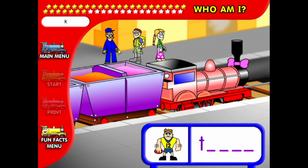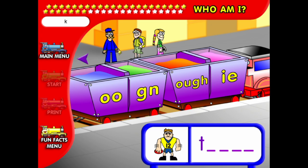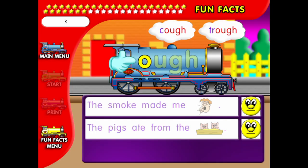Enough. Who am I? Choose the correct blend of letters to complete the word. Tough. These four letters, O, U, G, and H, make the sound blend "off" when they are joined together. Let's say it together. Off. And again, off. Now these words up here contain the sound blend "off": cough, trough. Use these words to complete the sentences below.